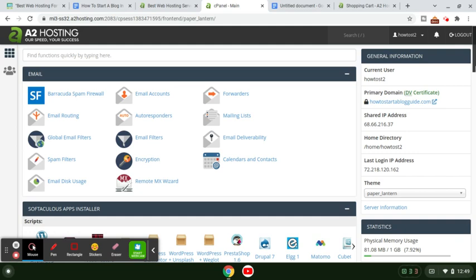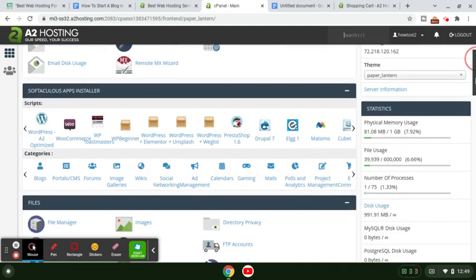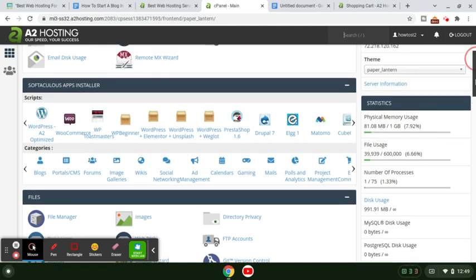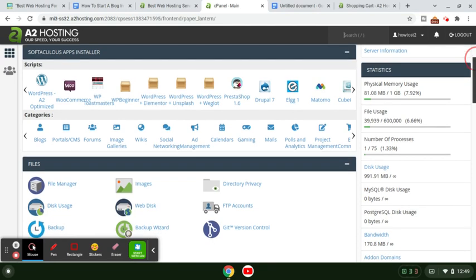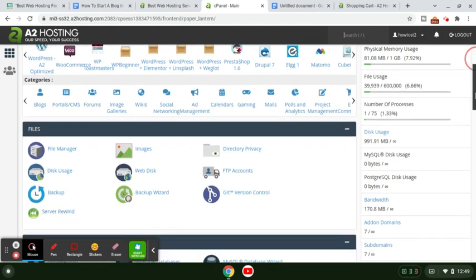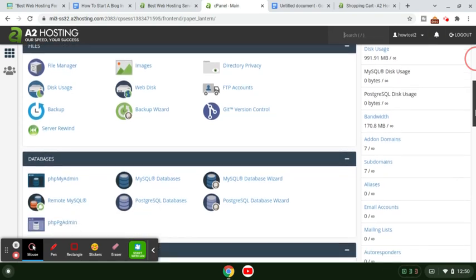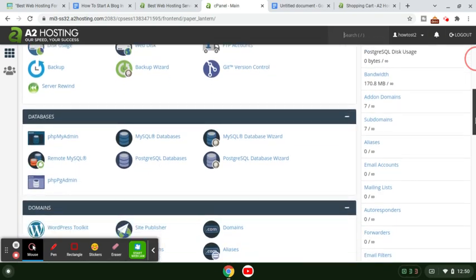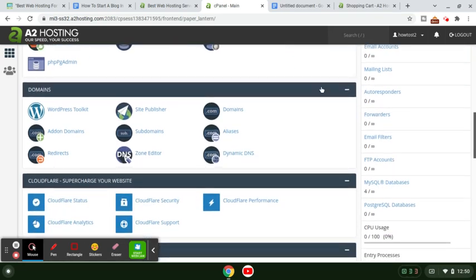You'll see it divvied up into different subsections where you can set up email accounts. You can install WordPress, which is what we're going to do next. You'll have access to different CMS platforms as well, guys, but we're going to be using WordPress to start your blog today, okay? You can check out your files for your websites that you have associated with your account, databases. You can look at your domains. You can add on domains. You can do redirects for those domains and just point them to a different link. Maybe it's an affiliate link or what have you.